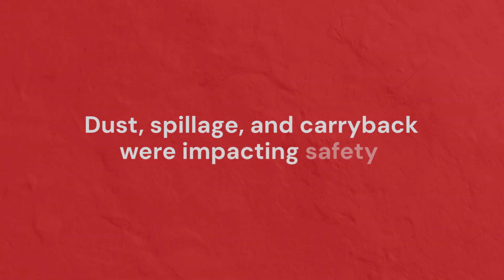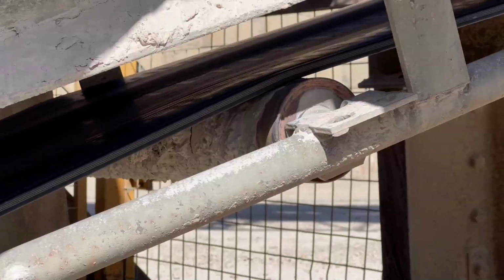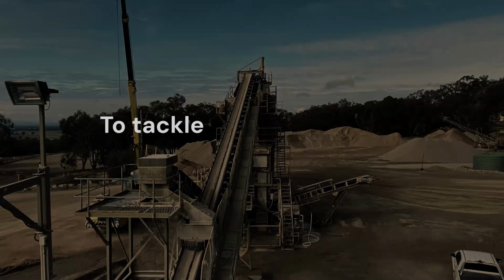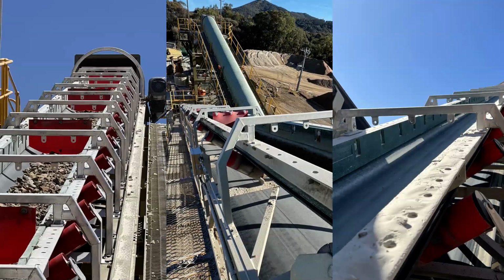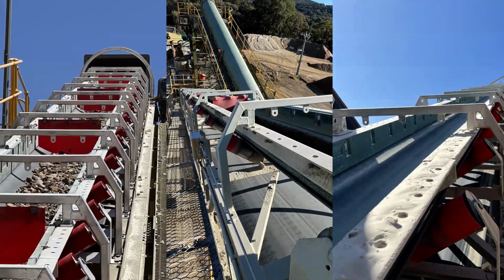Dust, spillage, and carryback were impacting safety, efficiency, and environmental compliance. Frequent maintenance and spare parts headaches added to the pressure. To tackle these issues, the quarry once again partnered with Kinder for a comprehensive conveyor upgrade, building on the successful installation of critical conveyor solutions in older parts of the plant.